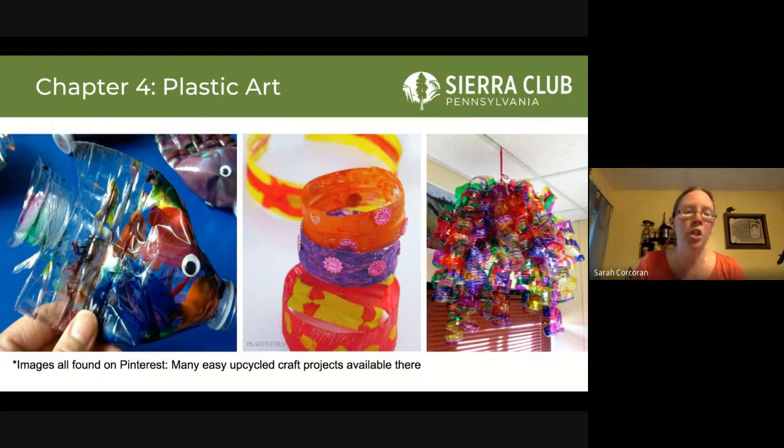All of these pictures, full disclosure, I found them on Pinterest. There are a ton of craft projects available on Pinterest if you need a little stimulation for your imagination. But take the whole week, think of something spectacular that you would like to make out of any waste product in your home. It doesn't have to be plastic. We're focusing on plastic, but it could be made out of old boxes or paper towel tubes or old glass bottles or anything. The sky's the limit.